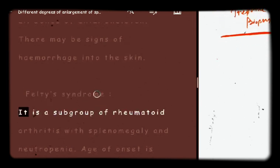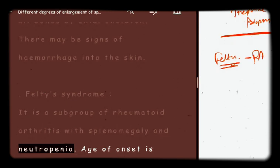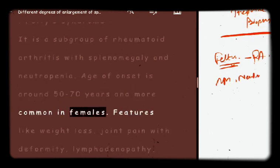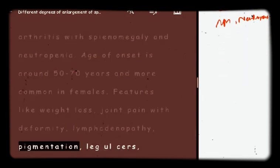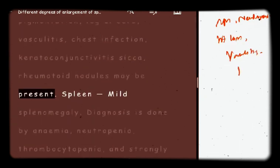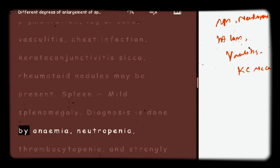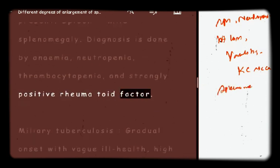Felty's syndrome. It is a subgroup of rheumatoid arthritis with splenomegaly and neutropenia. Age of onset is around 50 to 70 years, and it is more common in females. Features like weight loss, joint pain with deformity, lymphadenopathy, pigmentation, leg ulcers, vasculitis, chest infection, keratoconjunctivitis sicca, and rheumatoid nodules may be present. Spleen: mild splenomegaly. Diagnosis is done by anemia, neutropenia, thrombocytopenia, and strongly positive rheumatoid factor.